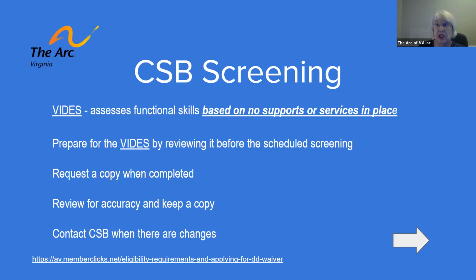Whenever there's any change in the individual's functioning, or in the care that they're receiving, contact the CSB screener and let them know what has changed relative to what's on the VIDES. While you're on the waiting list, it is really important that you be in touch with the CSB and contact them whenever there are changes that have occurred.